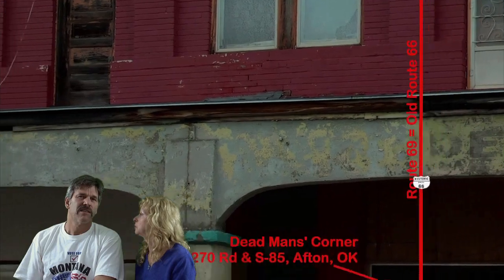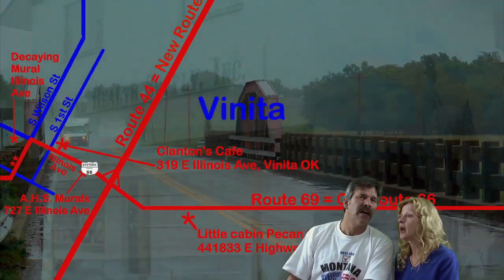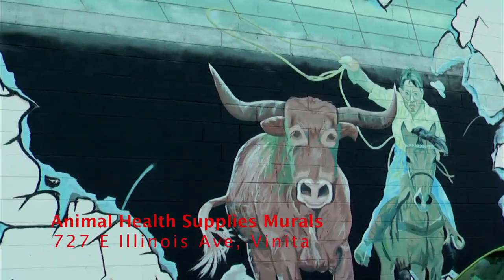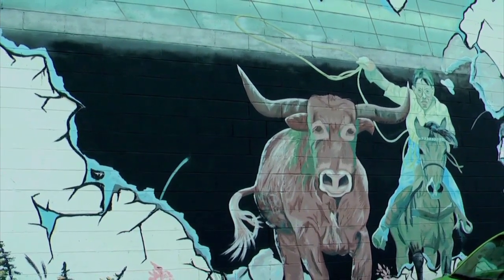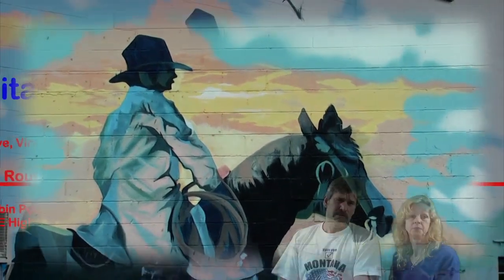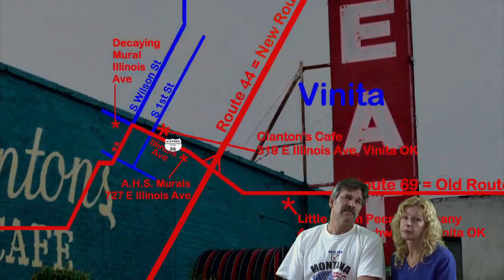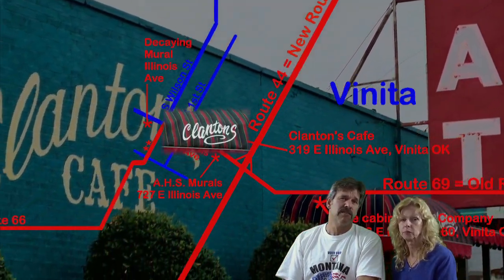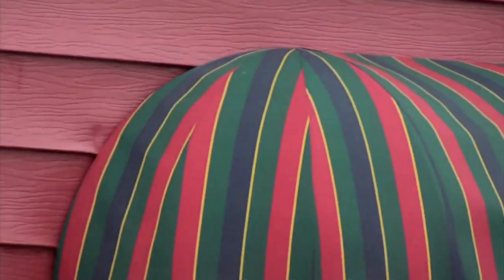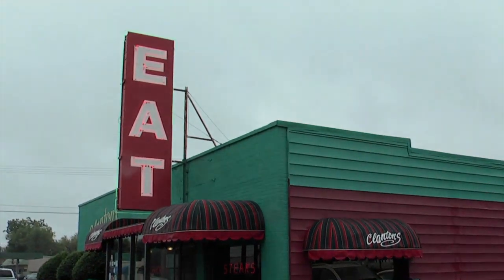All the bridges were beautiful too, remember? Right. Now you'll find lots of bridges and lots of murals. In Vinita you'll see a mural with a couple bulls. This mural is in Vinita, Oklahoma. And this is another mural on the other side. And one of the places is Clayton Cafe. And Clayton Cafe, we didn't go into it, but that is definitely an iconic stop. And we're in front of old Clayton Cafe right here in Vinita. The old road stop, the big eat sign, you can't miss it.